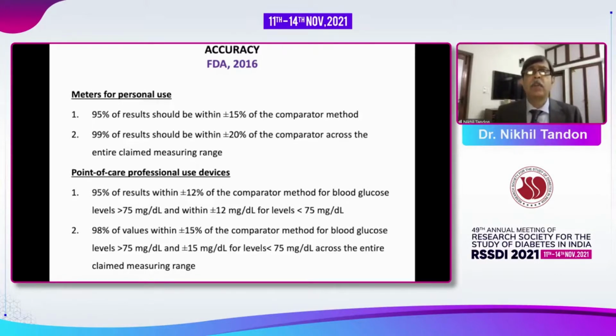98% of the values should be within 15% of the comparator method for blood glucose if the values are more than 75, and it should be plus or minus 15 milligrams per deciliter for levels less than 75 milligrams per deciliter. Please keep this in mind, that this is what is demanded by the FDA.